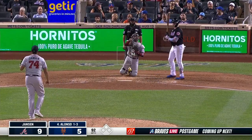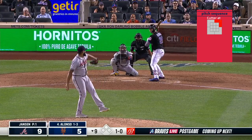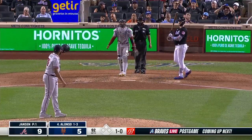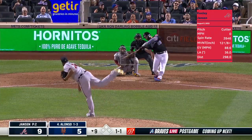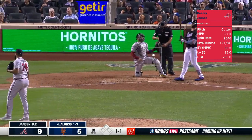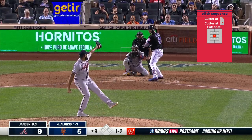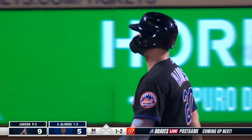Talk with Kenley a little bit, and he said the one thing that's been bugging him lately. It was a tune-up for him. The Braves took care. And Kenley gets ahead with that 91. Swing and tipped and caught.